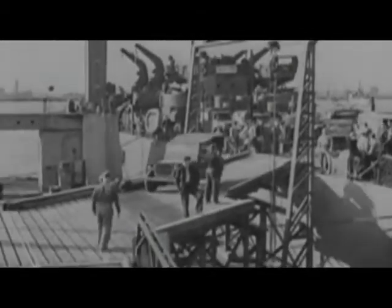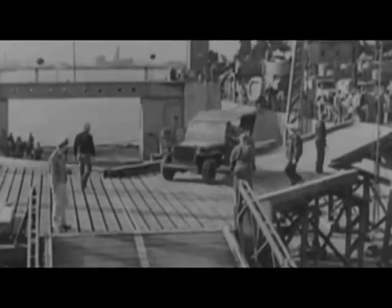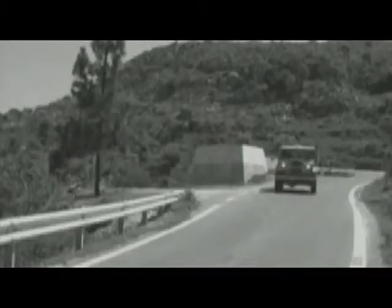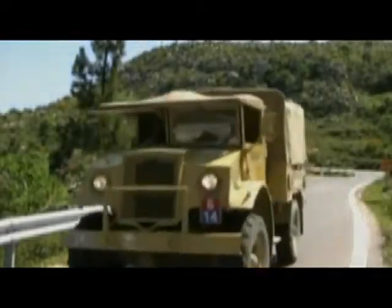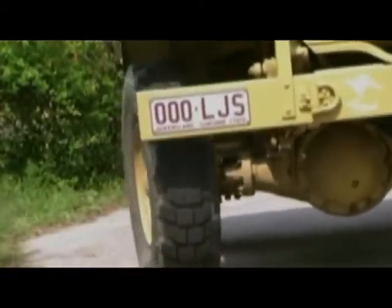Wheels of war. In the Second World War, transport was a key to victory. Vehicles like these kept the armies moving. They're a part of history that is often forgotten. But more than 60 years later, the wheels are still turning.